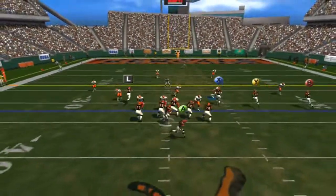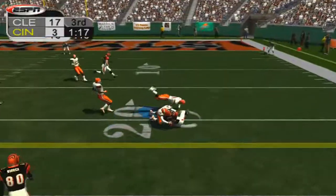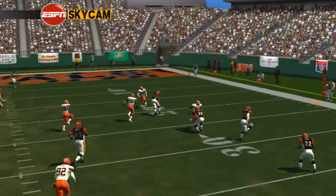2nd and 10 now, Kitna drops back and throws to Johnson on the corner route for the first. The Browns were playing cover 2, and the Bengals just made sure the corner in the flat was busy to get Johnson open on his route.